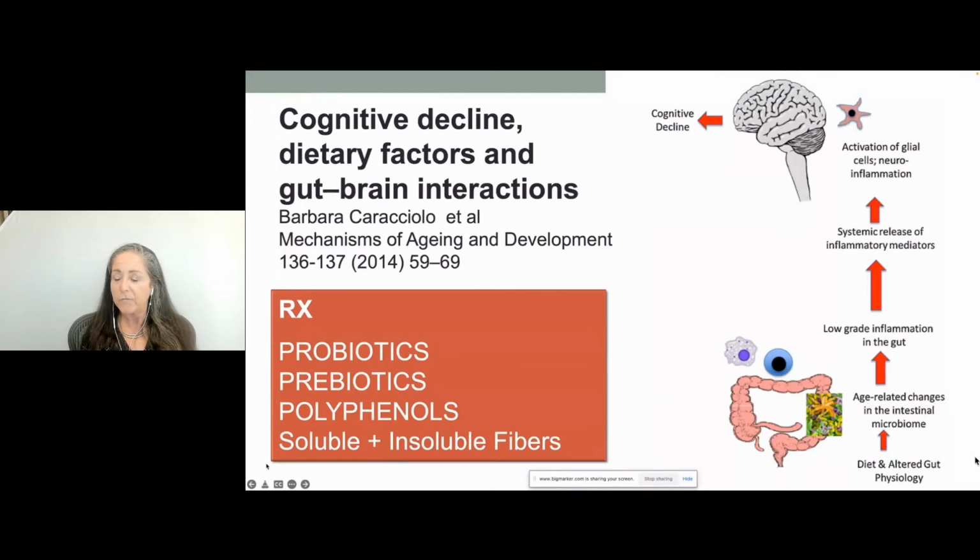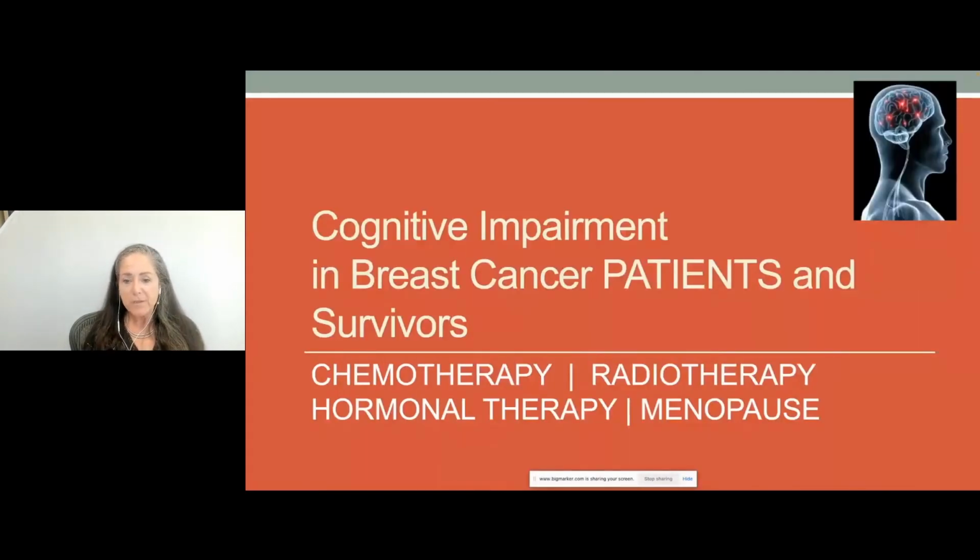So we get these changes in diet and microbiome. And as we age, our microbiome also changes. Like what your microbiome looked like at 2 years old is different when you're 50, different when you're 70. This leads to more inflammation in the gut as we age, systemic release of inflammatory mediators due to some leaky gut syndrome because of the extra inflammation. And then we get this activation of the glial cells and increased neuroinflammation, leading to cognitive decline, brain edema, and fatigue.